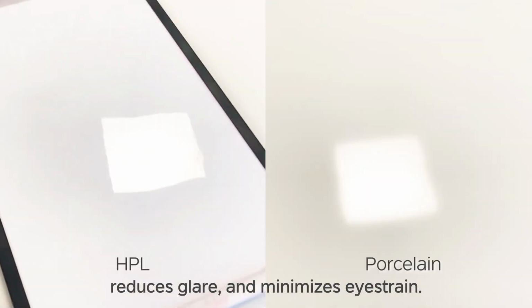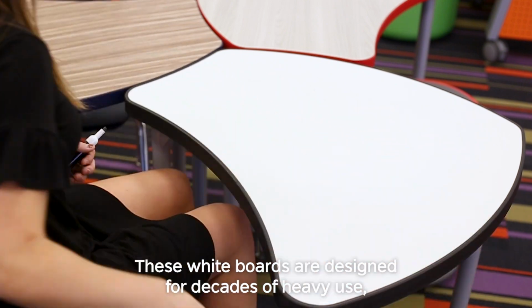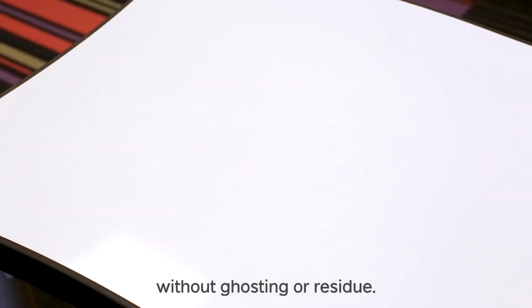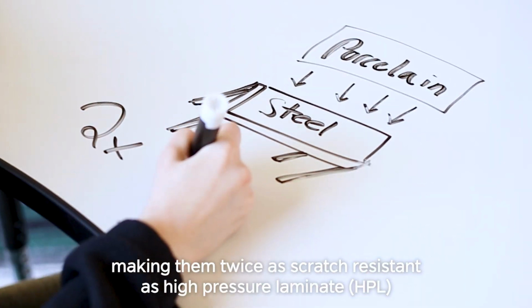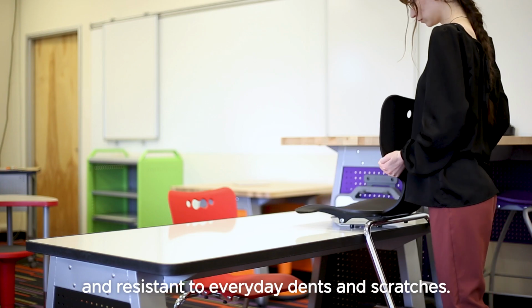and minimizes eye strain. These whiteboards are designed for decades of heavy use, erasing 3 times better than new laminates and 6 times better than used whiteboards, without ghosting or residue. The tops are crafted from glass, heat-bonded to a durable steel substrate, making them twice as scratch-resistant as high-pressure laminate and resistant to everyday dents and scratches.